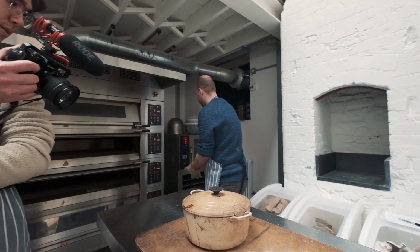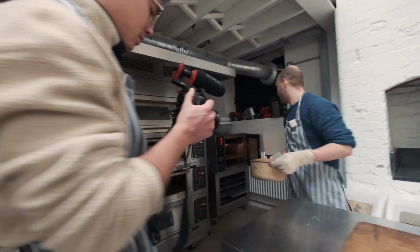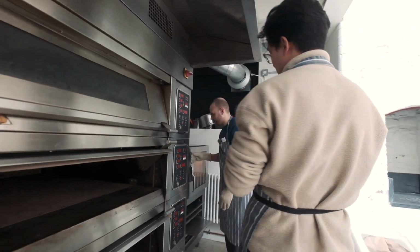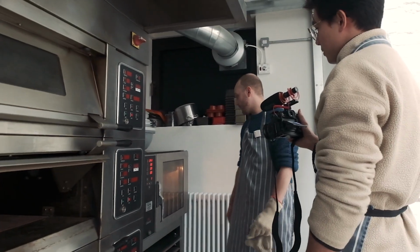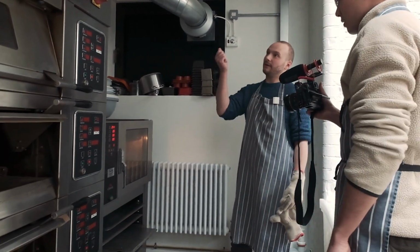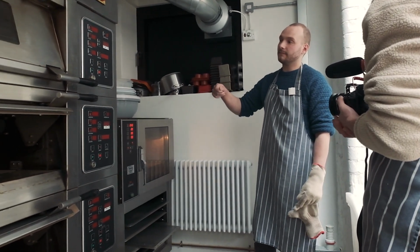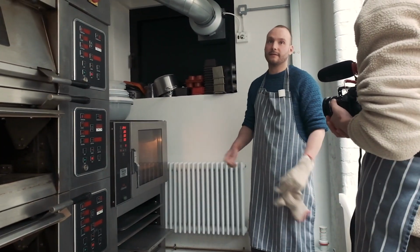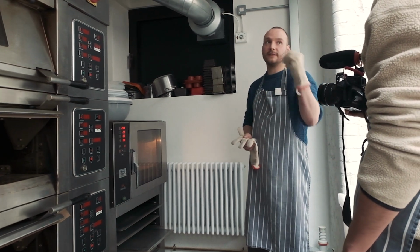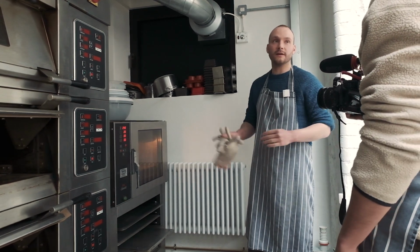Once it's in there, you want to be quite quick getting it back in the oven. So I've just lowered the temperature a little bit because this oven is really vicious. But at home, say your oven goes up to 250, stick it in and lower it to something like 230. We're going to bake it for 20 to 25 minutes covered, take the lid off, and then bake it for a further 10, 15 minutes to get the color.